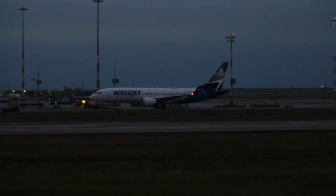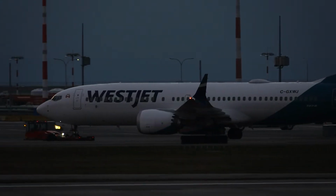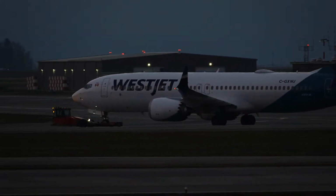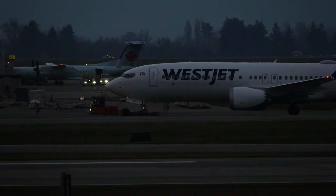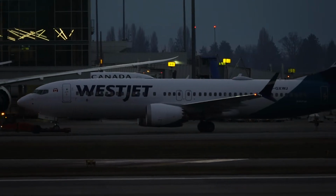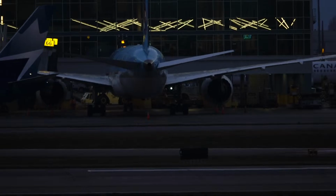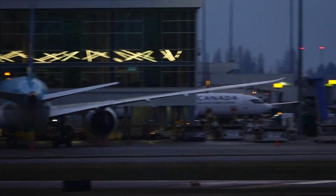Ground, Jazz 656, 83, pushing circle. 43, towing this aircraft. Pushing started, your discretion. Jazz 656. Towing one aircraft. A bit here. There we go. Something like that.